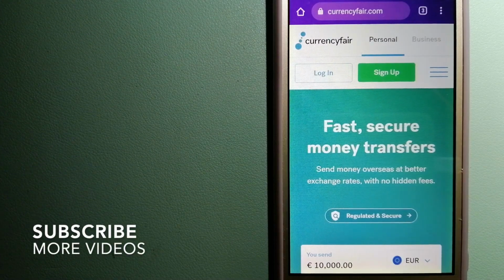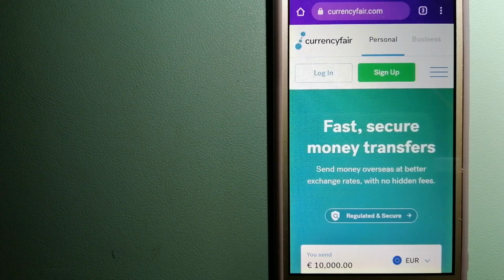Our first option is the currency fair. This is a P2P online marketplace that allows individuals and businesses to exchange currencies and send funds to bank accounts worldwide. It uses a unique person-to-person online marketplace to facilitate currency exchange between users in a simple and anonymous fashion.